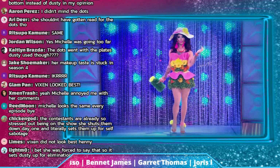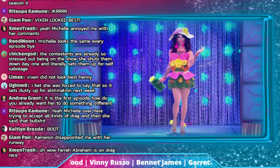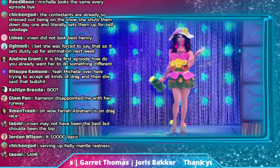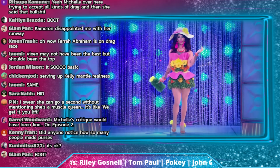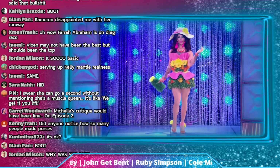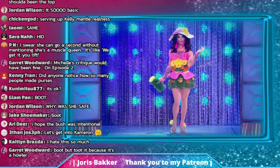Okay, let's get into Cameron. This is my least favorite look of the night. I can't find a single redeeming quality of this look. I can't find anything I like, anything I enjoy. It's basic and also ugly. I actually cannot stand this look. I don't really know what she was going for.